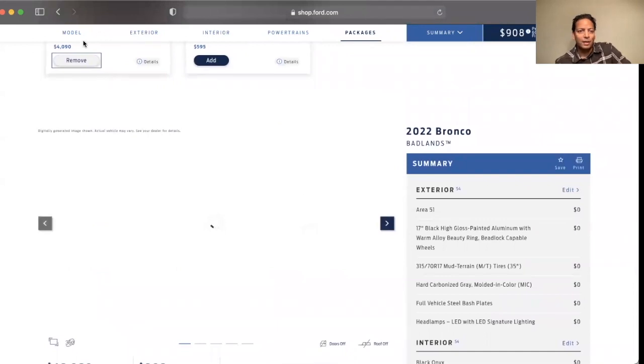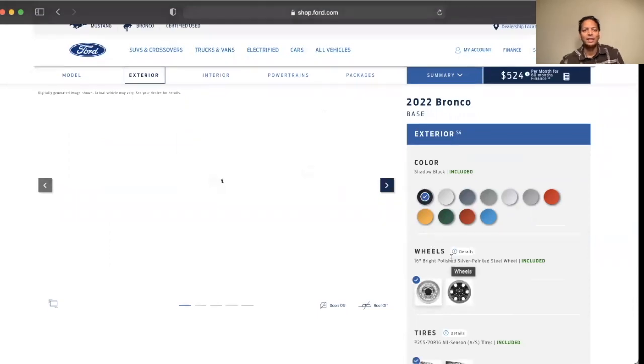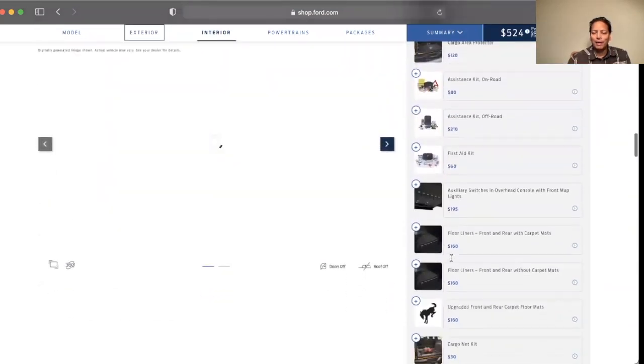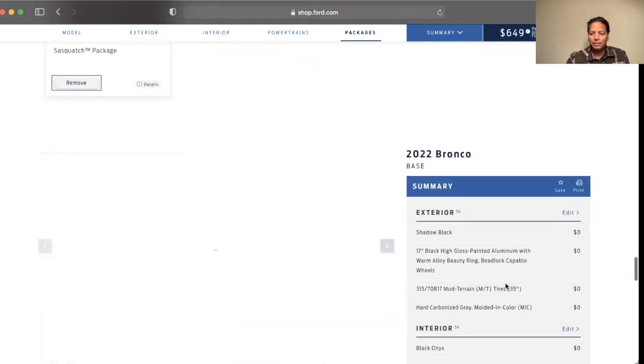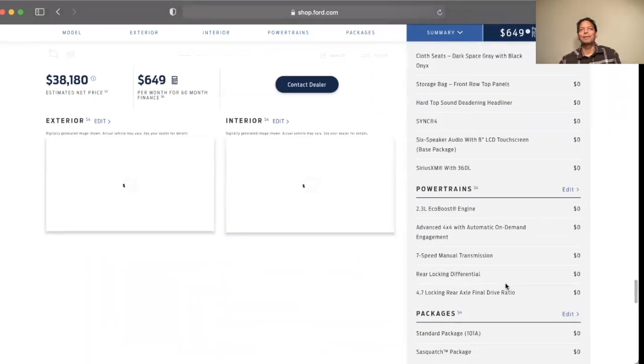All right. Now the last thing I'm going to do is start my build for the 2-door Bronco, the one that I have, but I'm just going to add the Sasquatch package and tell you how much that is. So let's do that. The Sasquatch package here is $6,590. It looks like they were pretty transparent about that. By transparent, I mean they baked everything in together. If you go to the 2021 version, I believe it says that it's $5,000, but you have to get other things, so it ends up being about $7,300 more than the base.